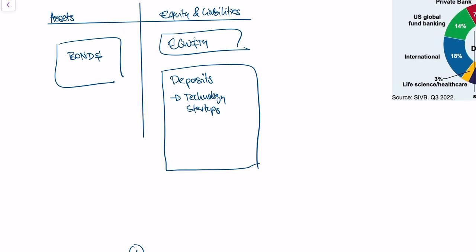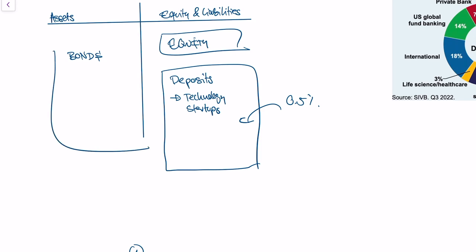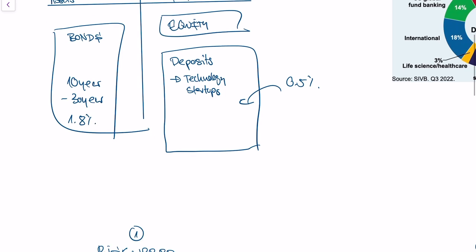And what does the bank do? Well, the bank gets money and they have to pay low interest rates here, so maybe 0.5%. And they want to earn money with this. So what they do is they buy more bonds, and they buy long-term government bonds or mortgage bonds. And those bonds are 10-year to 30-year bonds. So you get your money back after 10 to 30 years, and they pay slightly higher interest rates. I think they got about 1.8% interest rates on those bonds.